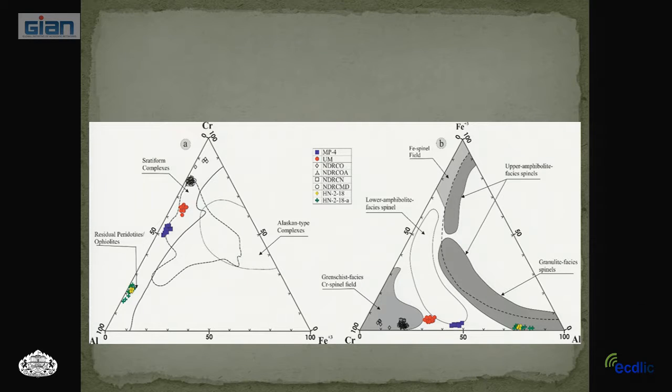What was interesting is that the parts from Hanley showed residual peridotite characters, while the chromites in Nidar, the ophiolites, showed that they were related to metamorphism. So we plotted a diagram of the FeAl and Cr, and we found that the sections in Nidar, towards the south west, have greater degrees of metamorphism, tending towards granulite, but the other parts have undergone low grade metamorphism from the green schist to upper green schist facies.